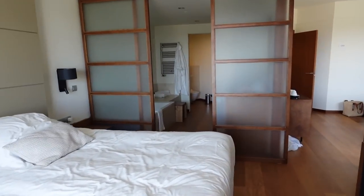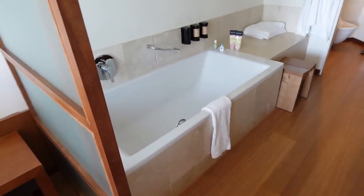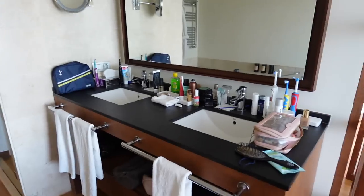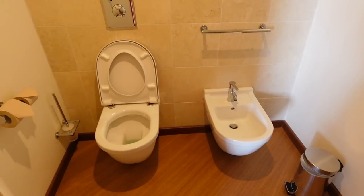And then the toilet is just over here. And there's a really big bath, which is so nice, because obviously we bath the kids every night. And I've been in this bath as well. And then a double sink area. And there's also a shower and a toilet separate, which is really great.